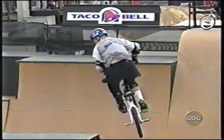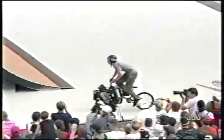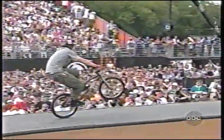Two rotations. Keep your head spotting your landing. Nails it clean. And another big move with a no-handed loop over the box jump. Ryan Nyquist going off. Ryan getting out there and headed towards the big box. Nice little one-handed X down into the bowl.